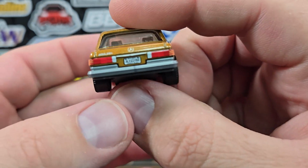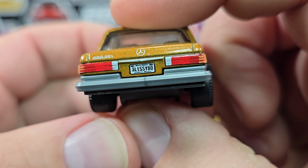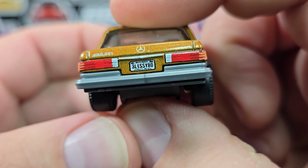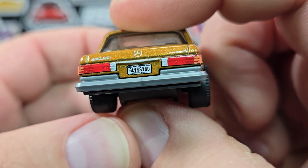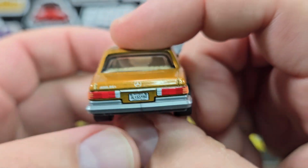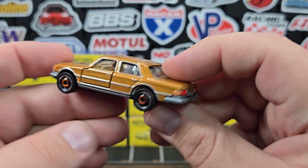It's pretty much the way it is with all mainstream models these days. Decals on the back look very, very good, though. We'll get that up there. It just says Matchbox. So Blissy 80, I guess, is what the translation is there. 450 SL on the back. Prints look very, very good. I do like the color. I think the gold is fantastic. Really, really cool details there.